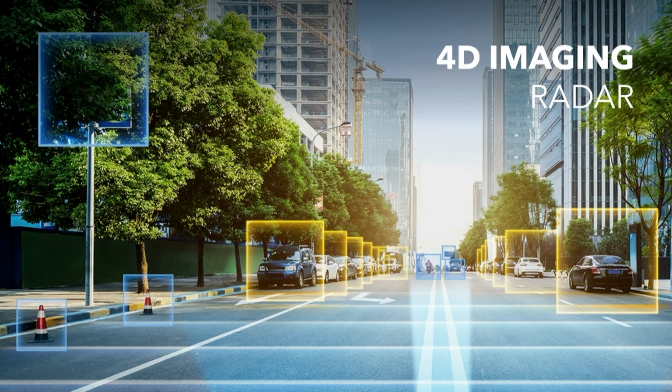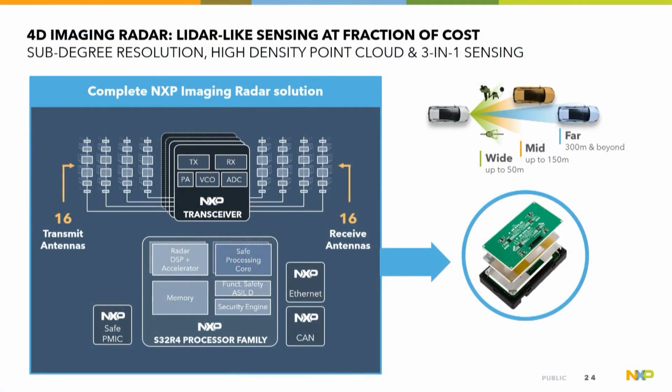Now, as we take those improvements and we apply them to 4D imaging radar, basically that is enabling sub-degree sensor resolution, that is enabling high-density point cloud generation, very similar to what LiDAR can do at a fraction of the cost. And that enables 3-in-1 sensing, where the sensor is able to see across different sensing ranges, near, medium, and long-range detection at the same time simultaneously.